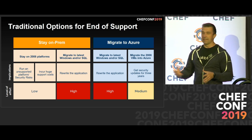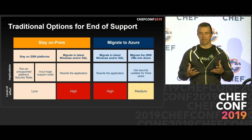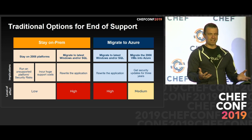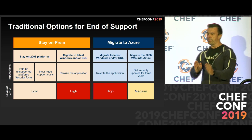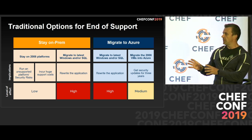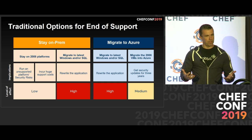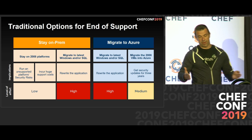So the level of effort there is fairly high, but I guess, and that's the punchline coming in the next slide, it's high, but there's definitely options for you to evaluate. So just putting this aside for now, migration to the cloud is certainly the recommended way for you to address this end of support. However, you can choose to stay on-prem.